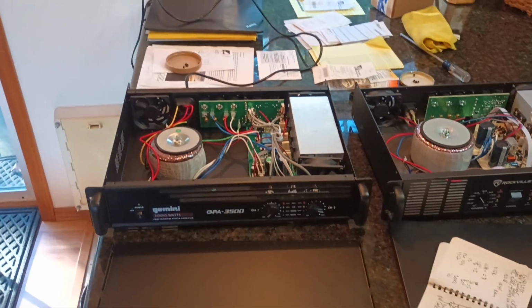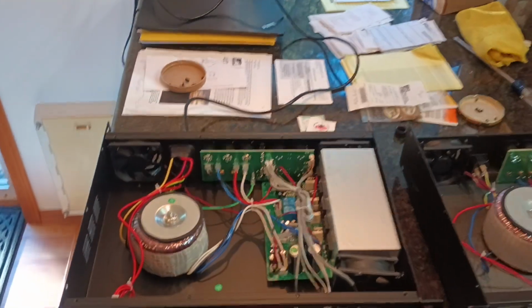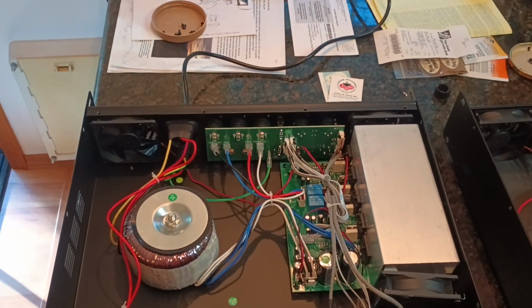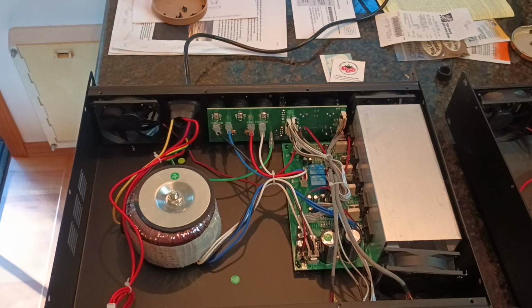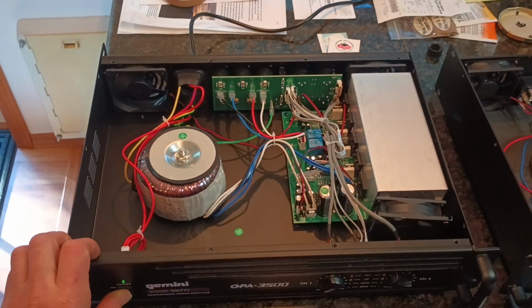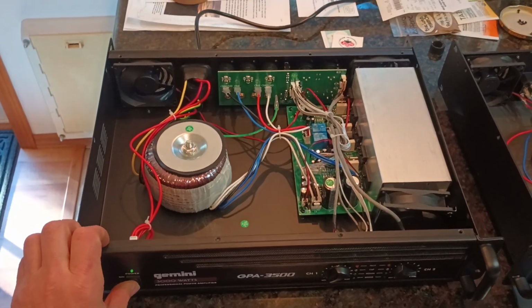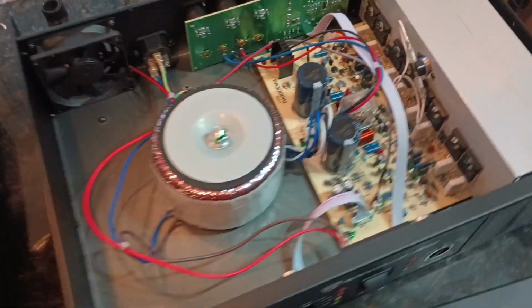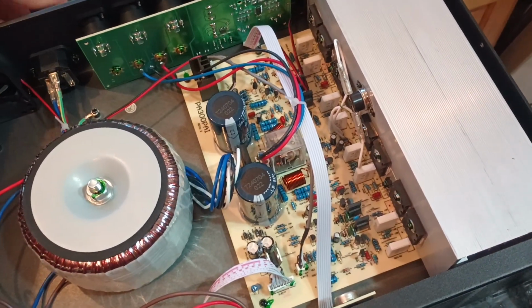And all of that doesn't mention the fact I don't know what they're doing with thermal control here. Why do they need a fan at the front and the back of the heatsink? And it is god awful loud. I mean, maybe not bad in a PA environment, but in any other environment. The Rockville is much, much quieter.